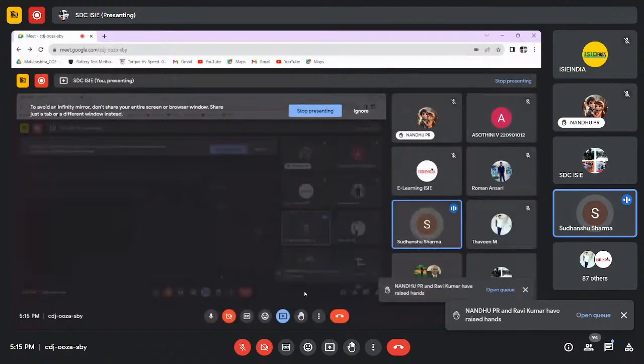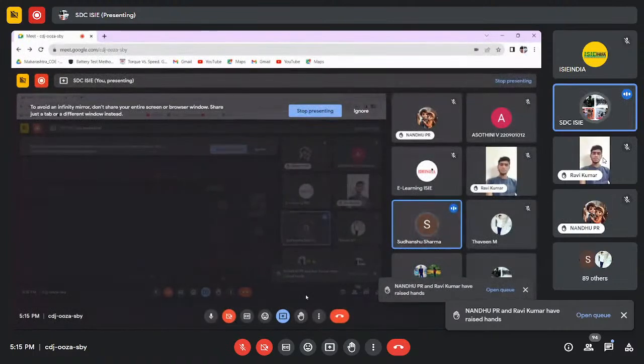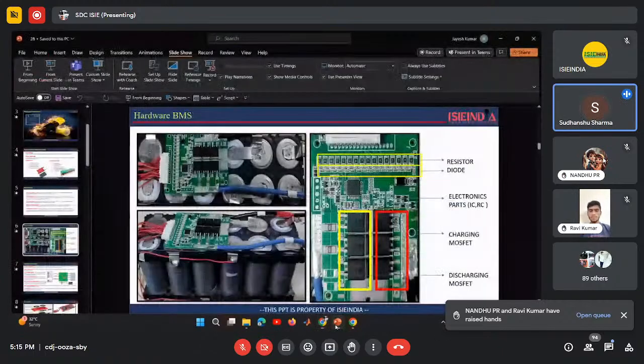Sir, I have one question related to the battery management system. Can I ask it right now? Yes, go on. Sir, I just want to know about the SOC calculation. We use multiple types of filters, and one of the efficient filters we see is the Kalman filter. So what are the algorithms and the parameters we take at the initial stage? Can you please tell me about it?